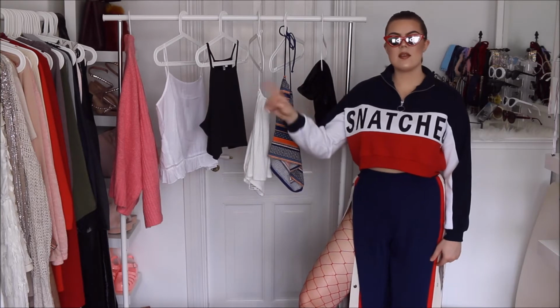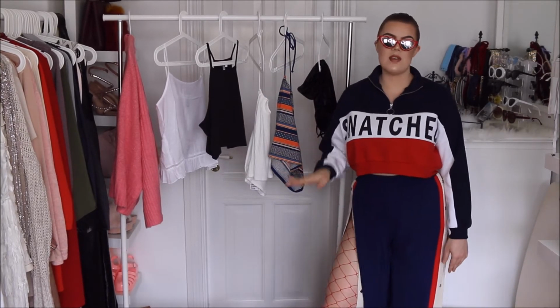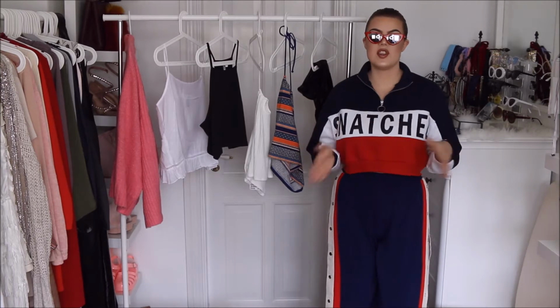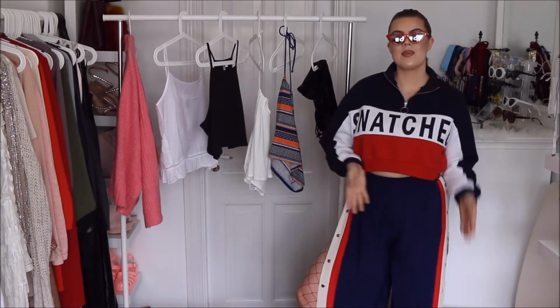So I have these 6 pieces right here, and these are all from the sale section of H&M. So they're all super cheap, and I just thought it would be fun to do an H&M sale try-on haul to see what other people don't buy. Is it any good? And I actually think that most of these pieces are.